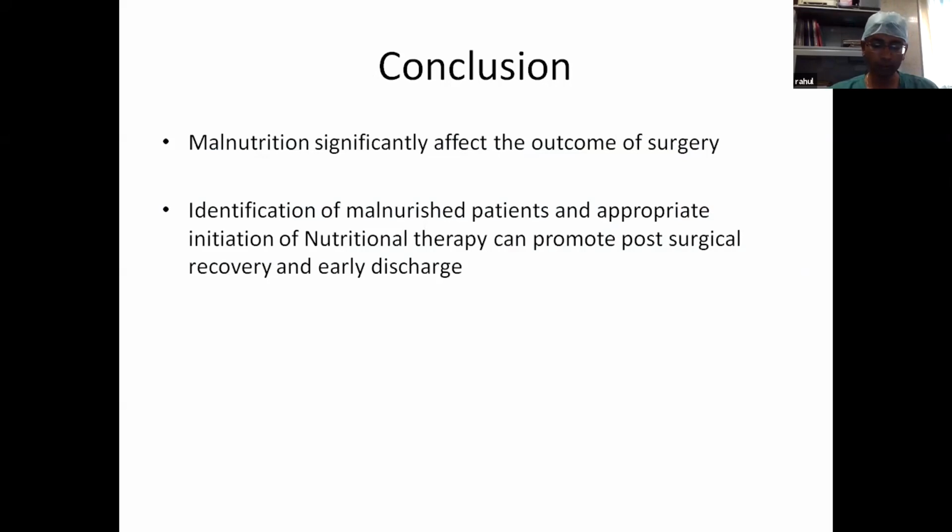So, concluding my talk, I would say that malnutrition significantly affects the outcome of surgery, and the identification of malnourished patients, as described in the previous talk, and appropriate initiation of nutritional therapy through the appropriate route helps the patient with early recovery and early discharge.